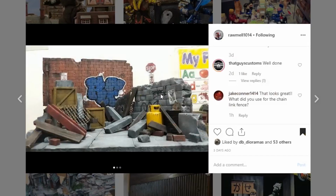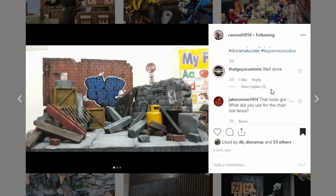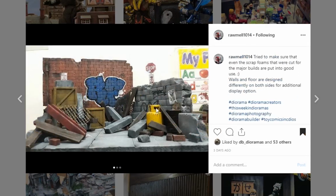Next is coming from Ramel1014, and this is a really cool display. I like all of the little props that you've got going with the blocks of concrete that have fallen down, the bricks, this is like a little girder type thing. That looks really cool. Looks like you did a just a bunch of scrap foam, and as we create these dioramas, we have all this scrap foam laying around.